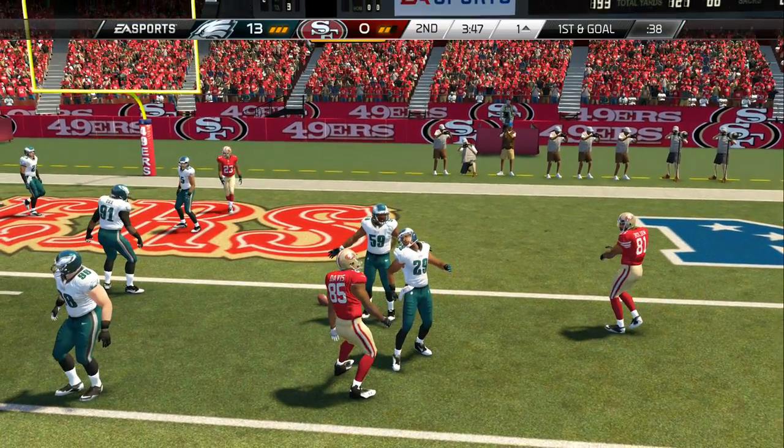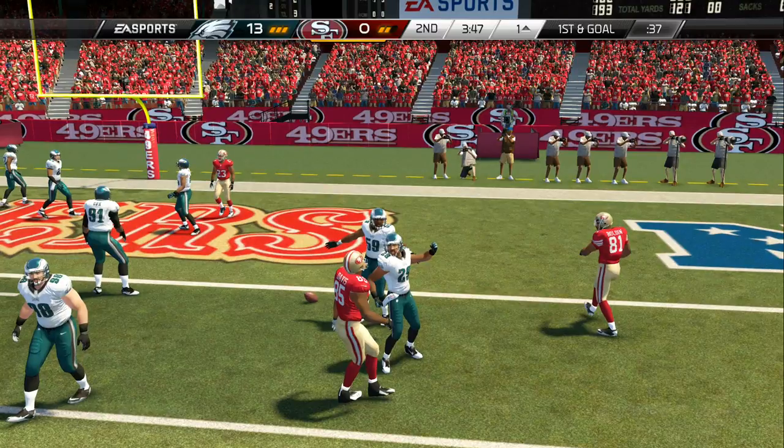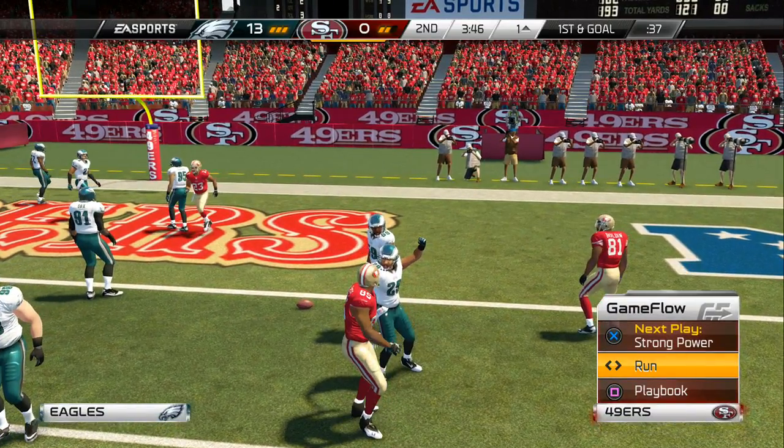You got the ball on offense. You're down on the goal line. You need to score here. Can you get it in?